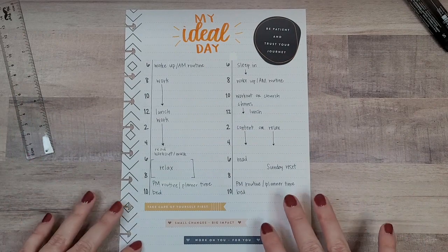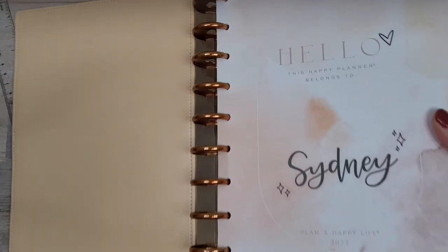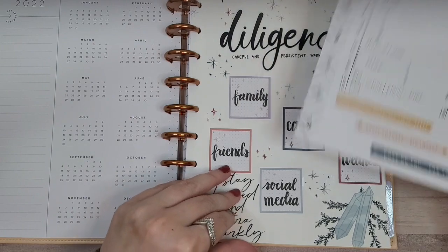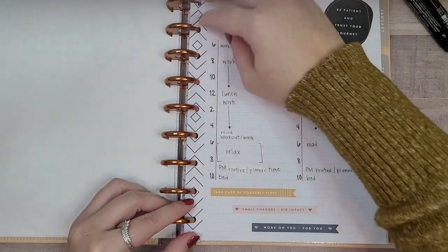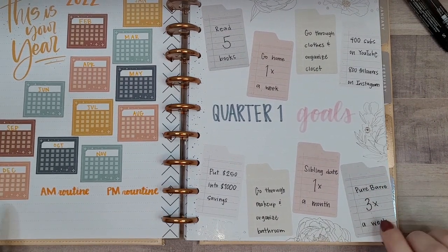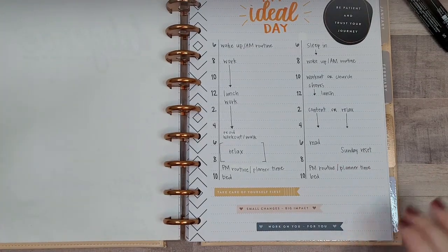It's fine. So this is my ideal day page that I'm just going to stick in my planner. I think I kind of want it near the front. I feel like it goes with my word of the year and my goals and being diligent and all that stuff. I think I'm going to put it before my Q1 goals. Yeah. I think that'll work. Okay, cool. There we have it. So that was, I dropped my ruler.